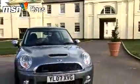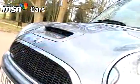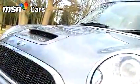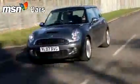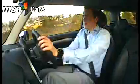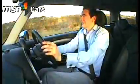Should you feel the need to advertise the upgrades, various other JCW branded bits are available, including a body kit masquerading as an aerodynamic package. But with the extra power and the standard looks, this car is about as close to subtle as the Mini can get. So what about this extra power then? Well, don't get too excited.